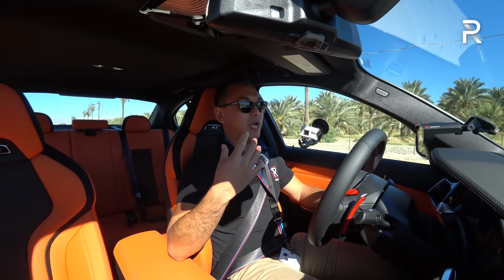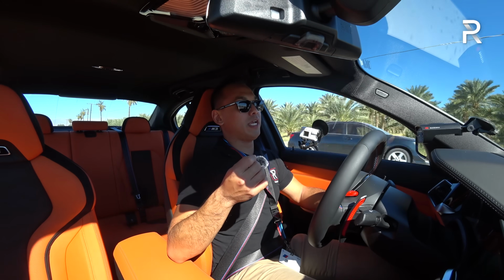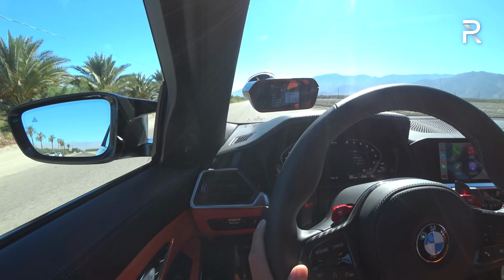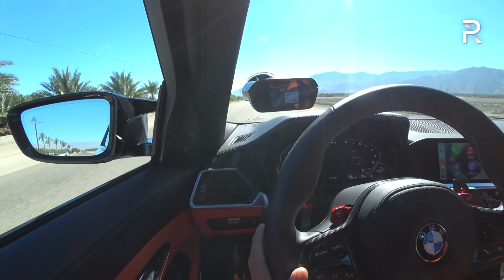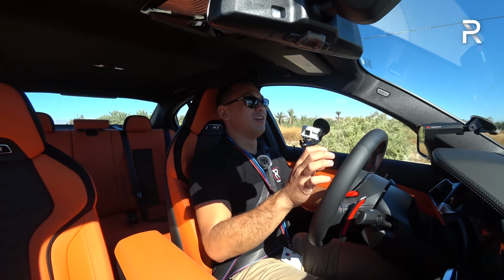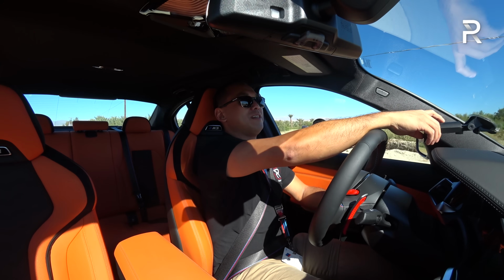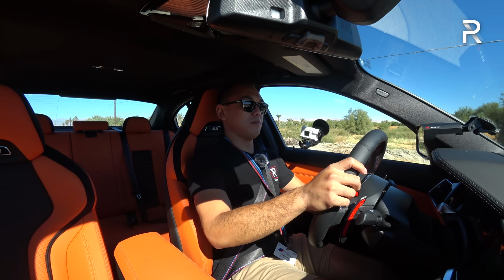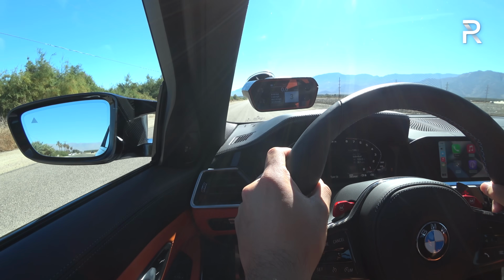Obviously, BMW added all-wheel drive because they knew that the limitations of rear-wheel drive was hampering the launch for this vehicle. Like, they wanted it to be faster. It certainly feels quick. I am just in shock how brutal the launch is. And you know what? I want to try it one more time just because we can. Launch it again.